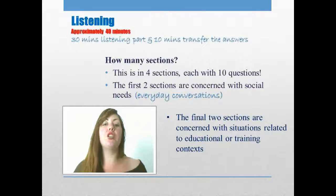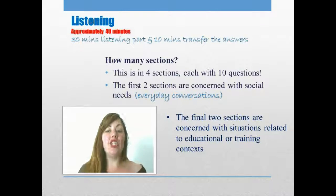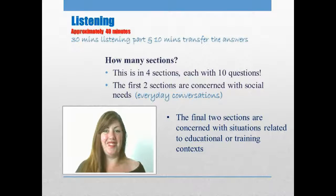The first 2 sections will be concerned with social needs. So this is more everyday conversations that you would hear. Whereas the final 2 sections are situations in an educational or a training context. So this is going to give you a lot more subject-specific vocabulary. Again, don't worry, this is a big overview. We're going to have a look at all of this a lot more in depth during the course.